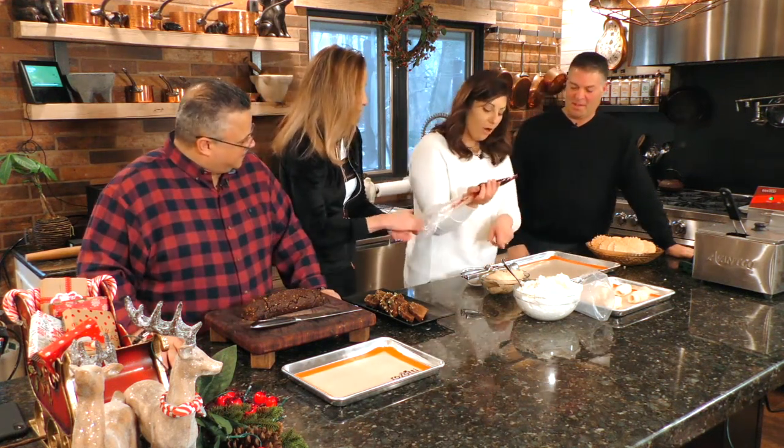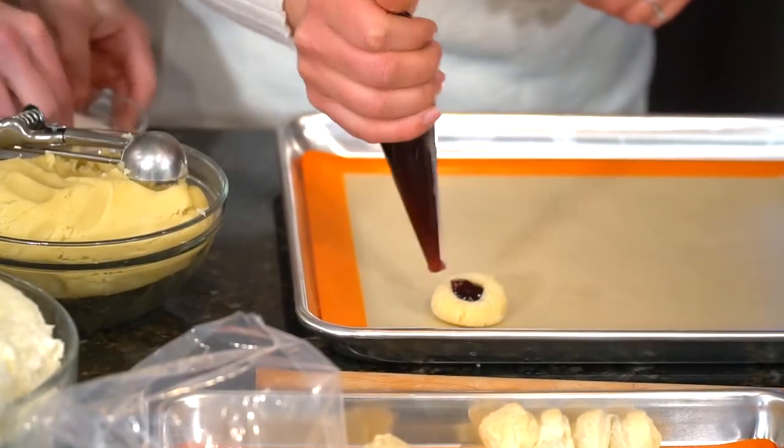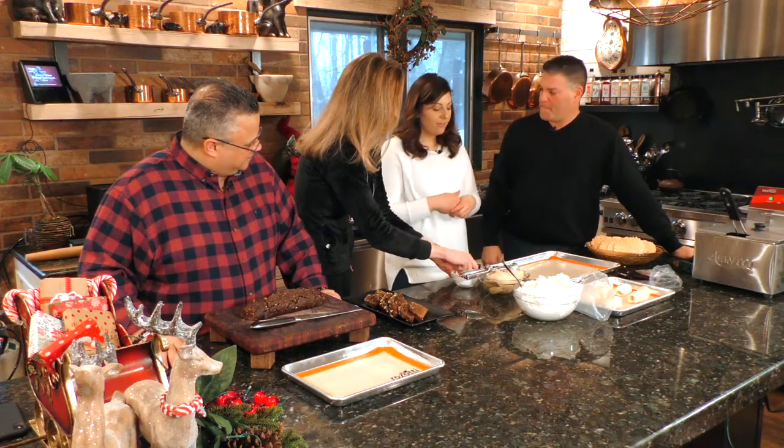Okay. So this is an almond dough. Almond and cherries go very well together. And then you just fill it like that. Put it in your oven at 350 for about 8 minutes.